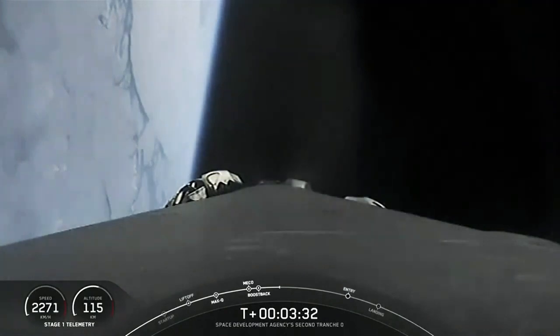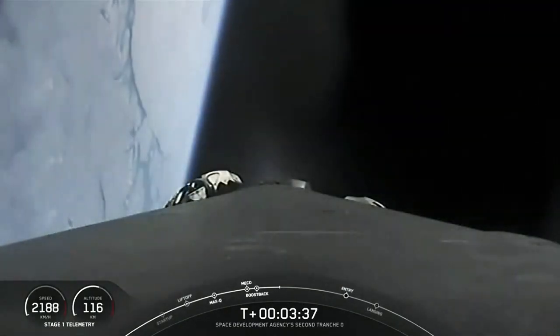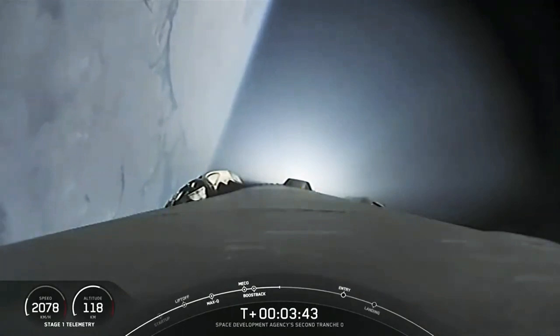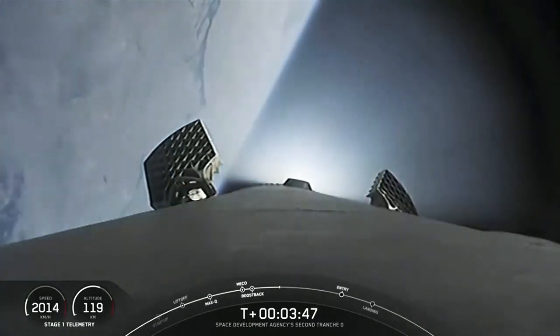Stage 1 boost back shutdown. And with the boost back burn done, our first stage is now headed back to Earth and will be attempting its land landing in just a few minutes. One of the nice things about land landings is we're not subject to ocean weather, and it's pretty convenient to land the first stage right next to where it lifted off.